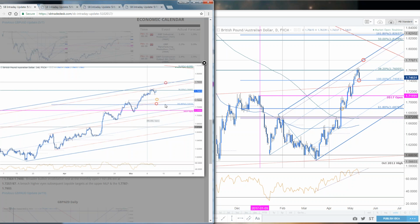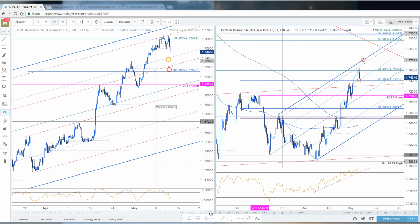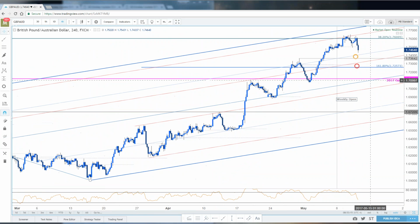73.64, excuse me, was sort of the first initial region. You'd look for a little bit more of a concerted break to the downside. That's a little bit lower on the slopes. Here's what it looks like here. All right, so 74 is the upper side of that region right there.